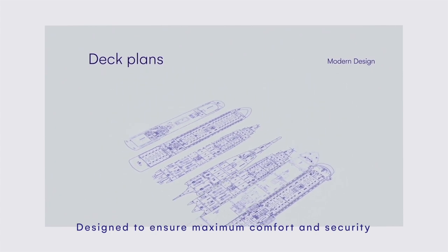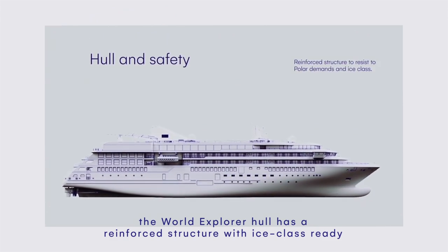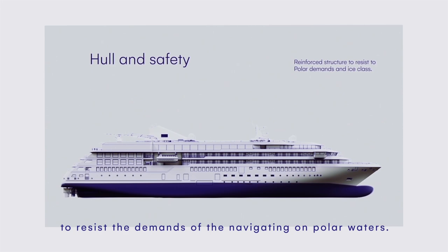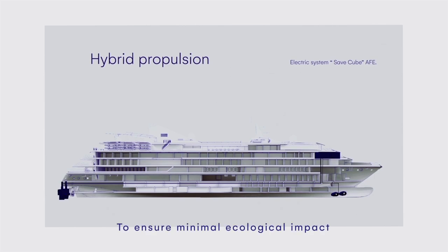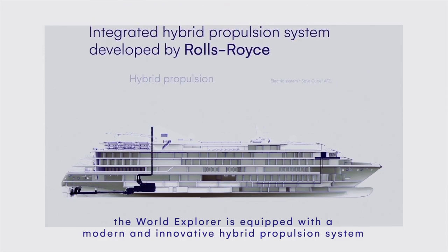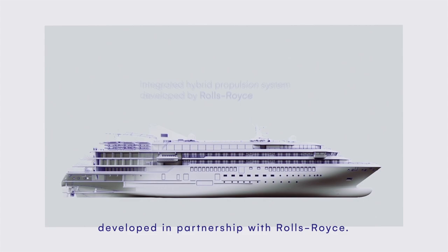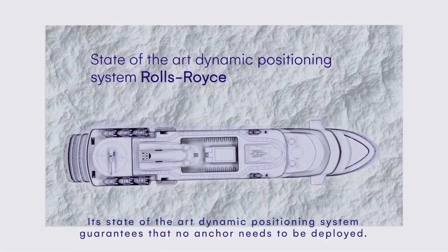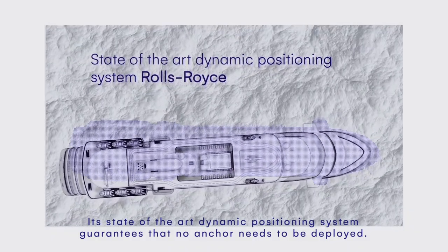Designed to ensure maximum comfort and security, the World Explorer hull has a reinforced structure with ice class ready to resist the demands of navigating on polar waters. To ensure minimal ecological impact, the World Explorer is equipped with a modern and innovative hybrid propulsion system designed in partnership with Rolls-Royce. Its state-of-the-art dynamic positioning system guarantees that no anchor needs to be deployed.